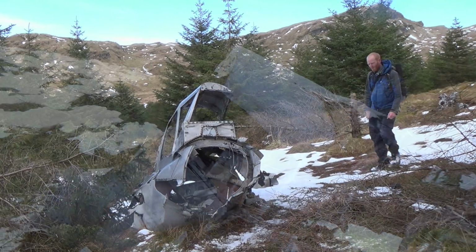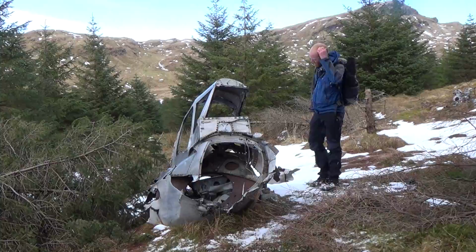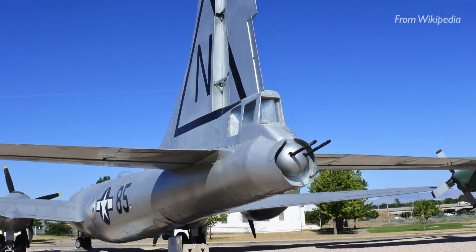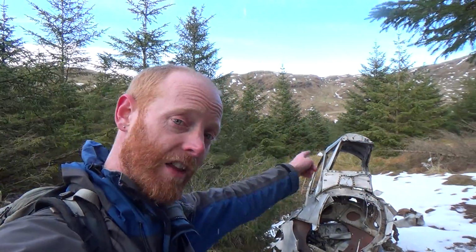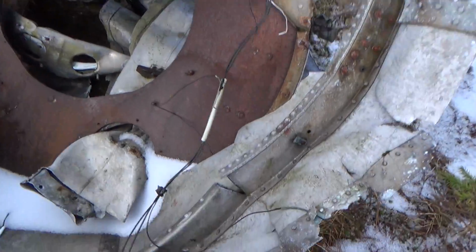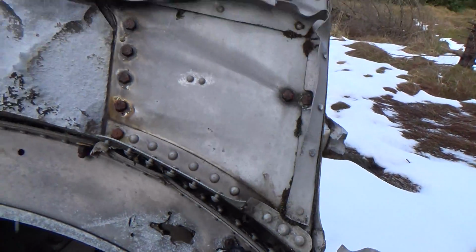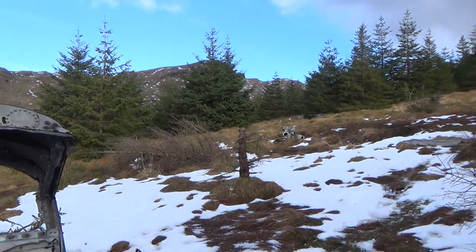And this, it's not the cockpit. It's the gun turret, which was right at the back of the plane, right on the tail end. So if you're in combat, you'd have someone sat in there right at the back of the plane. And everything, these cables, these wires, they look like they were put here yesterday. So it's remarkable.